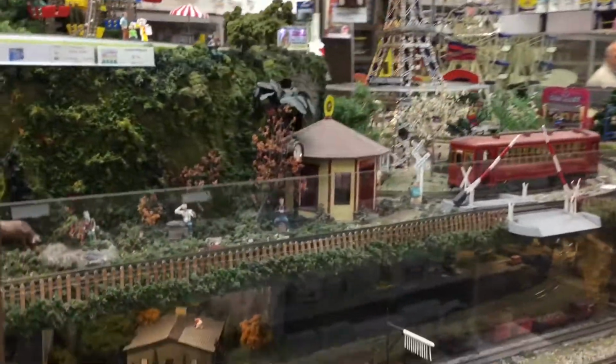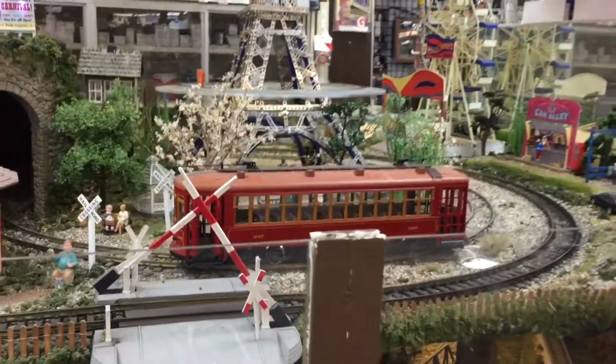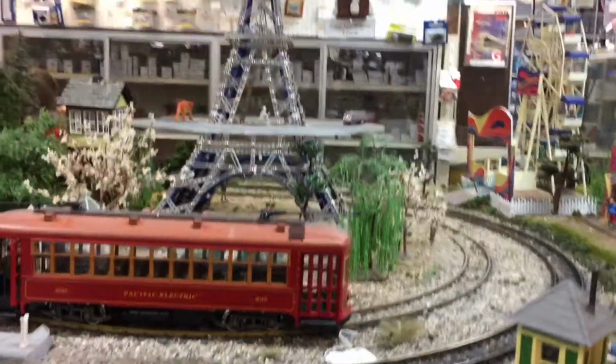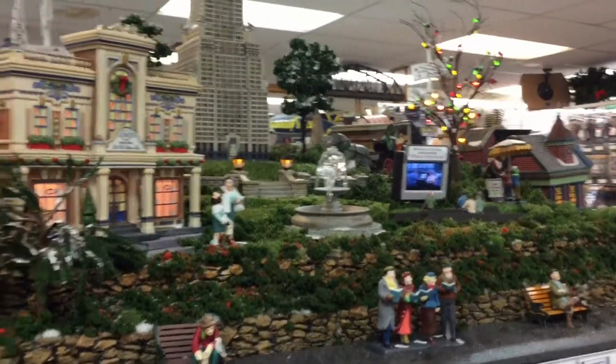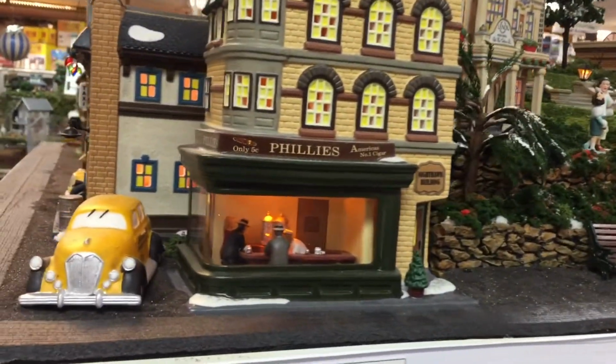And I really like the bridges and the overhang and the structural element of these as well. You see sort of an erector set type Eiffel Tower there, and the San Francisco trolley. And here's Christmas in Central Park and the Edward Hopper scene of Nighthawks.